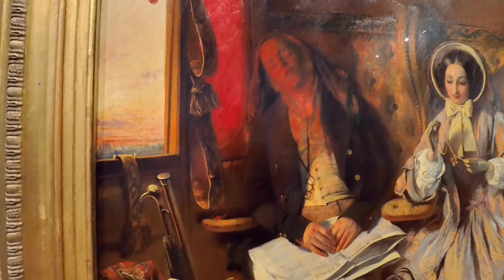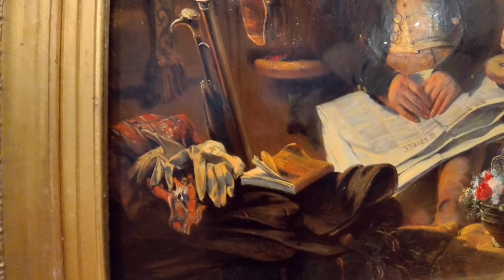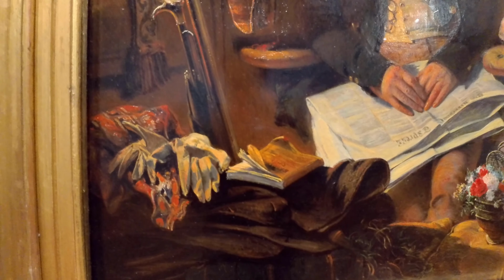Look at the details in the composition. Every object in the scene helps tell the story.